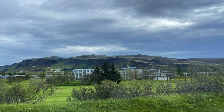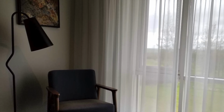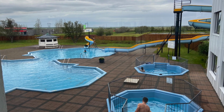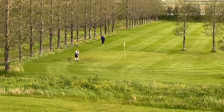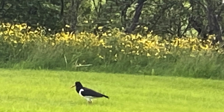Hotel Ork in Varagarity was a very comfortable home base for the duration of our stay. In the land of the midnight sun, we got a kick out of watching people begin a golf game at 10 p.m.